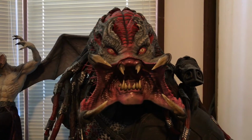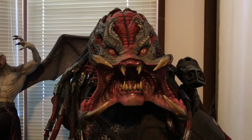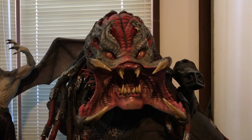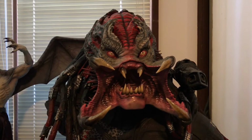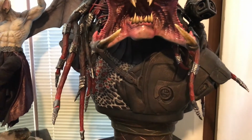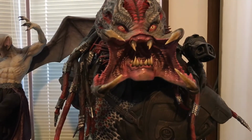Another piece to add to my Predator collection, and that's the Sideshow Collectibles Berserker Predator life-size bust. I remember seeing this about 3 or 4 years ago at Sydney Supernova. I was into Hot Toys then, heavily collecting those, and when I saw this, the absolute size of it just blew me away. The price was a bit of a turn off, but even if I had the cash at the time, there's no way I could get this thing home.